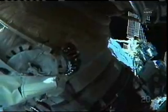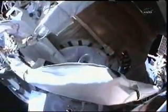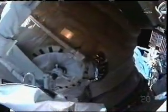Right. This is taking a look at Mike Fossum's helmet cam. He's in the vicinity of that grounding wire that's on that PDGF we were talking about. This way I've got a good local.